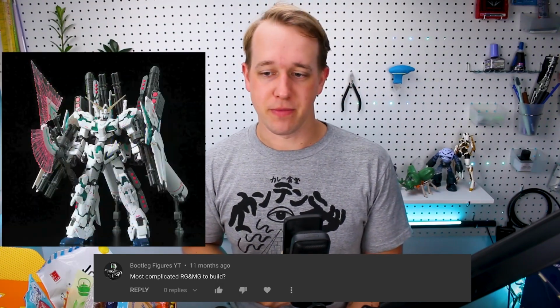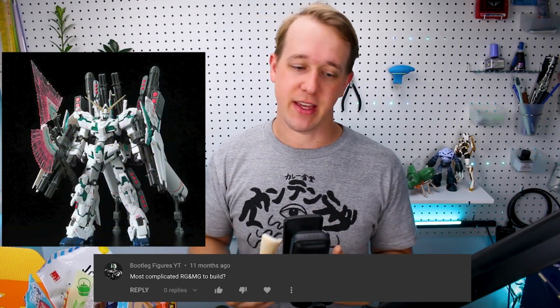As far as RG kits go, the RG Full Armor Unicorn is a good bet just because, again, it's super parts heavy, it has all the transformation gimmick and everything inside, so that's probably the most complicated one.